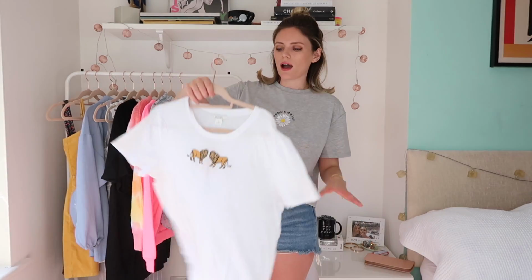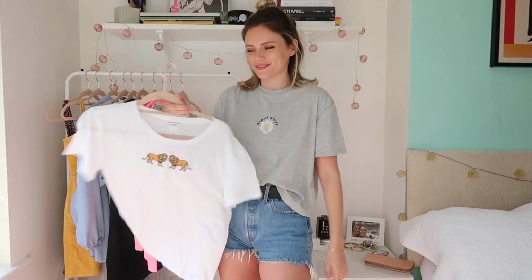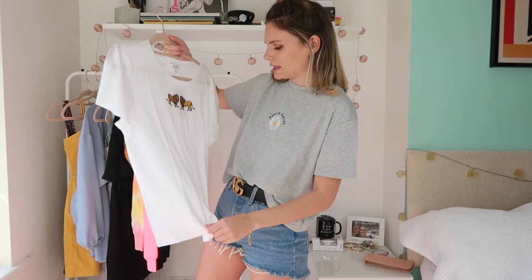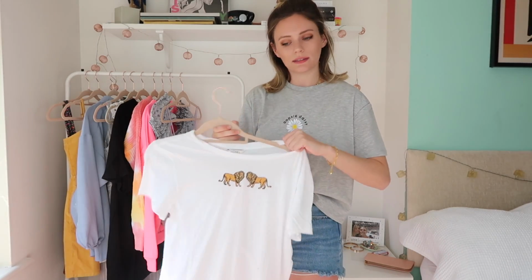Next up, another t-shirt. I love this one. It's got two lions on it rather than three lions. Why did I buy this? Purely because I am a Leo star sign and it's got lions on it, and I was like, oh, I want it. It looks like a thin material, slightly see-through. So we'll try it on and see what this one looks like.